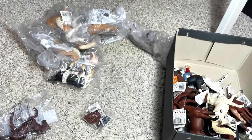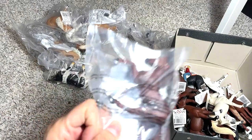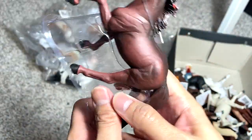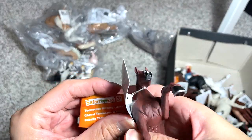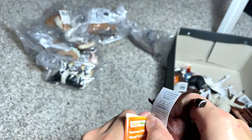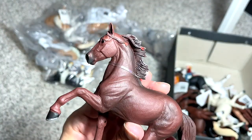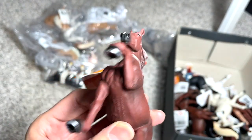Okay, we have a pig right here. This will be used for another video, maybe tomorrow. Another brown horse. Let's open. Looks really beautiful. It's a Tennessee walking horse. What do you mean by walking horse? I think it's for competition, probably. These horses are good natured and come in many different colors. It has this really cool white stripe down the face.